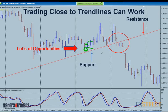Okay, so you can see here that your risk to reward levels are not very good. It's going to be down here below the trend line, and you're looking to gain a few points and then get out. Okay, you can see another opportunity here down at the trend lines.